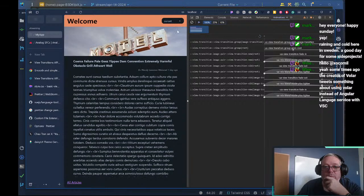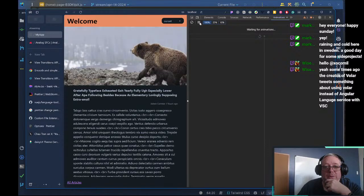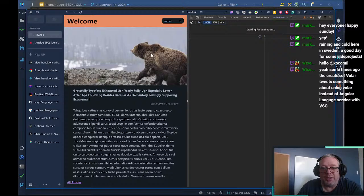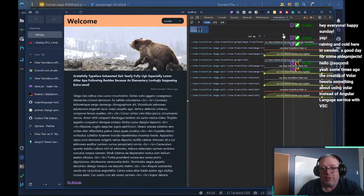Again, resize problems here. Pause it. No, it's taking about a half second.